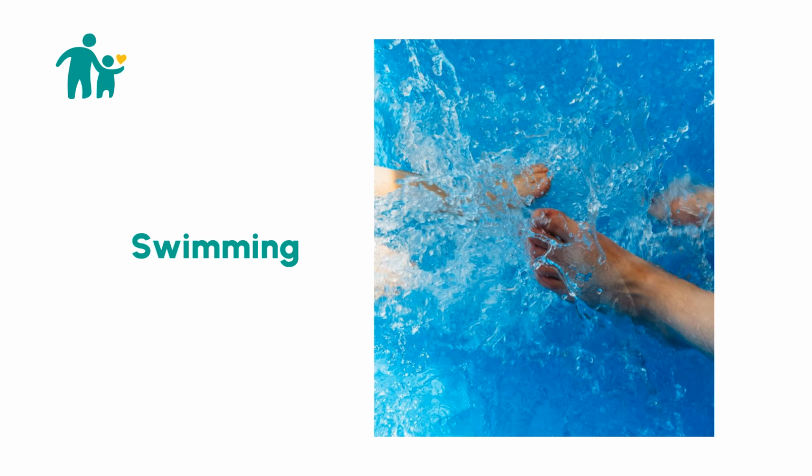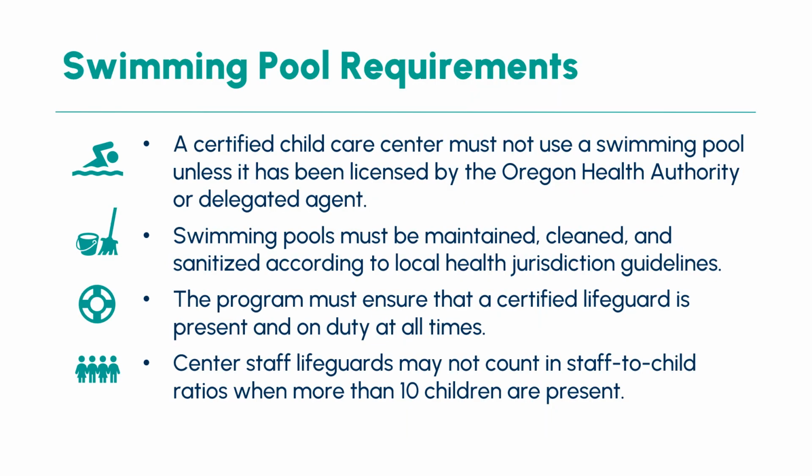Let's start with swimming. A certified child care center must not use a swimming pool unless it has been licensed by the Oregon Health Authority or delegated agent. Swimming pools must be maintained, cleaned, and sanitized according to the local health jurisdiction guidelines. The program must ensure that a certified lifeguard is present and on duty at all times. Center staff lifeguards may not count in staff-to-child ratios when more than 10 children are present.